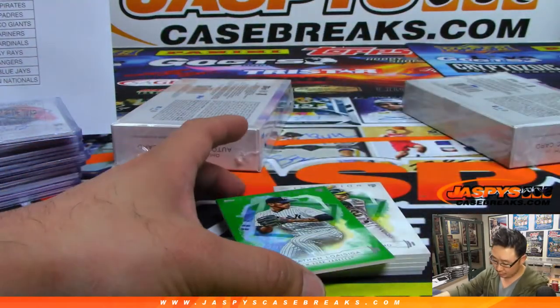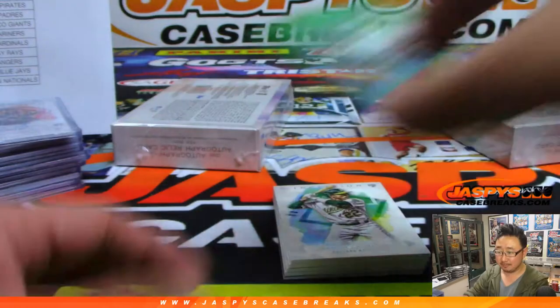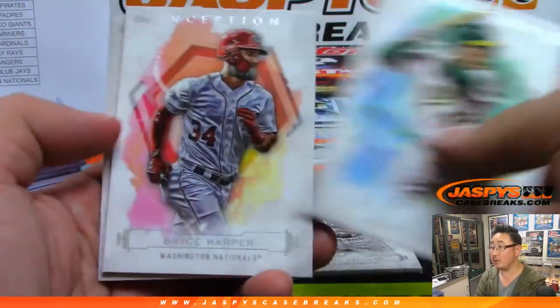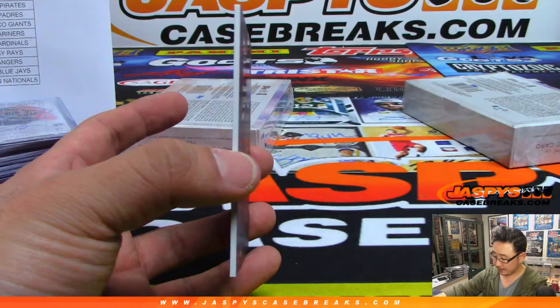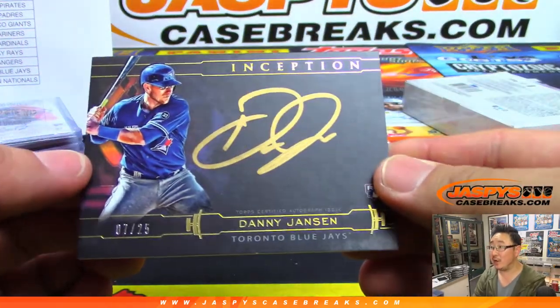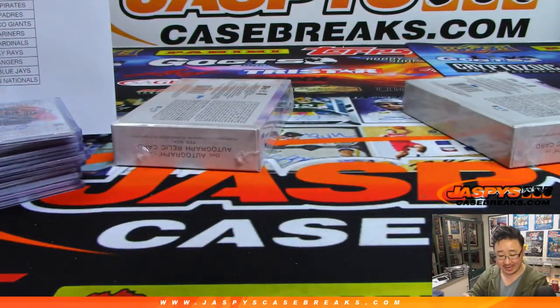Javier Baez. Jonathan Loaiziga in the heart, Ramon. Bryce Harper, Ray Black, back in black. Miguel Andujar. And the autograph is Danny Jansen. 7 out of 25 gold ink autograph. That is the case hit. That goes to Jim Gray and the Toronto Blue Jays. Nice.